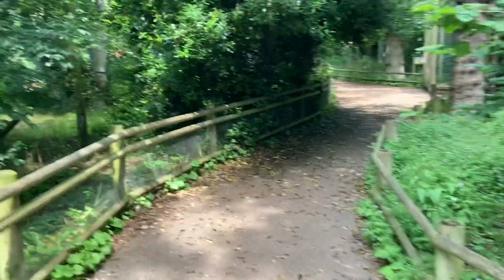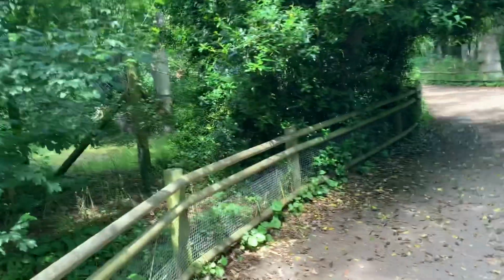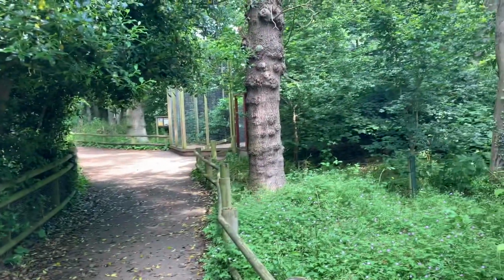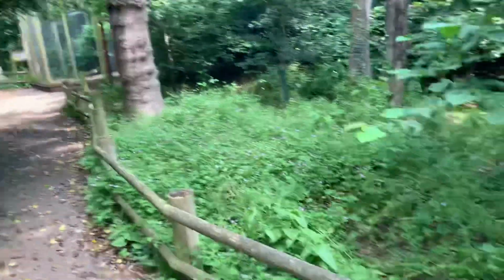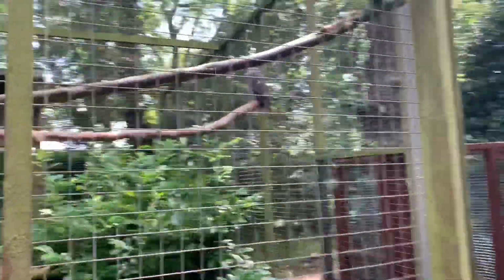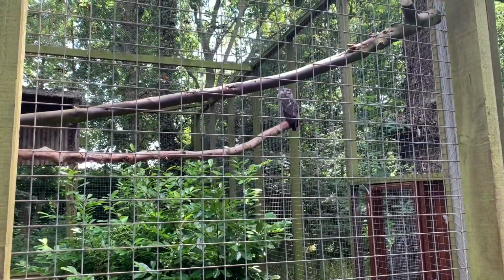Honestly, this zoo is never ending. I thought it was the end of it up there, and just discovered there's this little path that comes down here through the trees, and there's a load more different exhibits down here. It's brilliant. We've got some birds. They couldn't resist putting some more birds in here. Yeah, but no, there's a few of them down here. Obviously they don't really do a bird show or anything like that at this one.